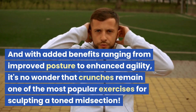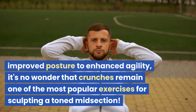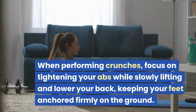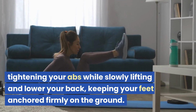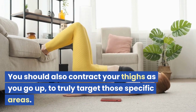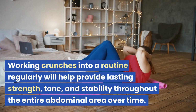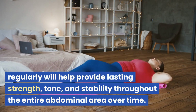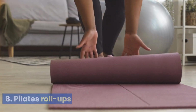And with added benefits ranging from improved posture to enhanced agility, it's no wonder that crunches remain one of the most popular exercises for sculpting a toned midsection. When performing crunches, focus on tightening your abs while slowly lifting and lowering your back, keeping your feet anchored firmly on the ground. You should also contract your thighs as you go up to truly target those specific areas. Working crunches into a routine regularly will help provide lasting strength, tone, and stability throughout the entire abdominal area over time.